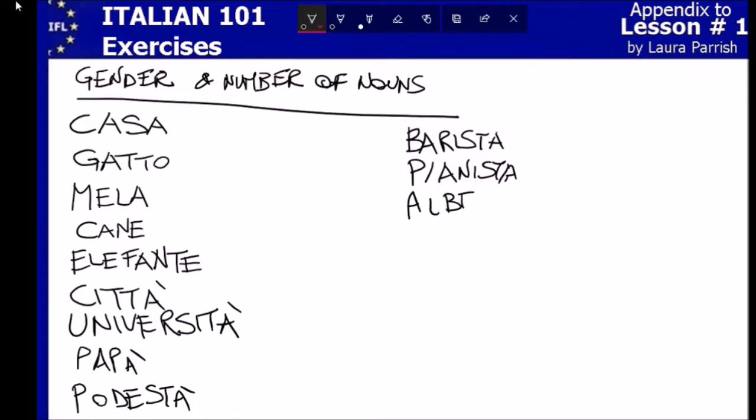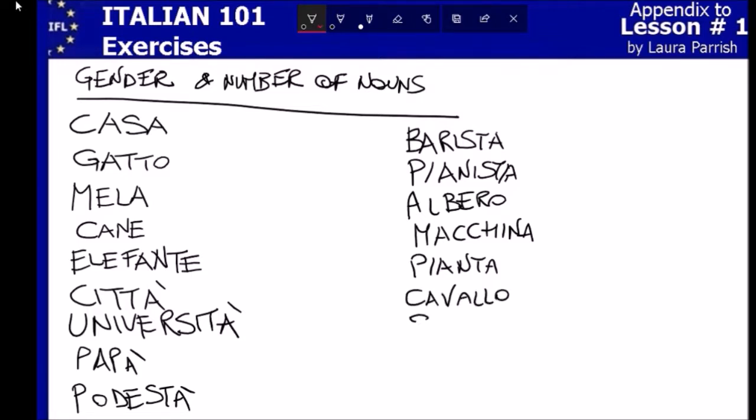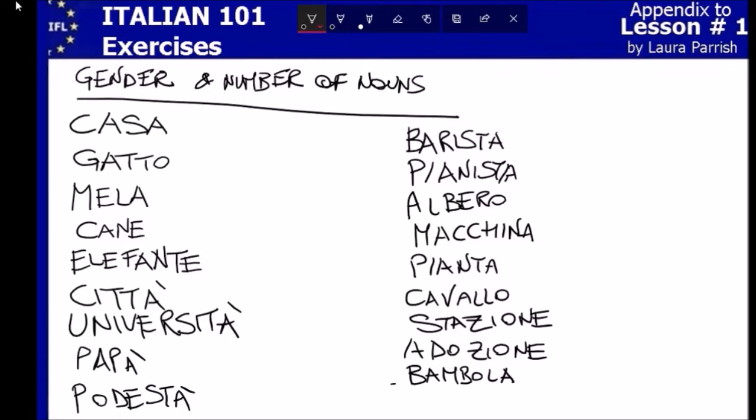Albero. Macchina. Pianta, let's say cavallo, stazione, adozione, bambola. And let's say montagna.